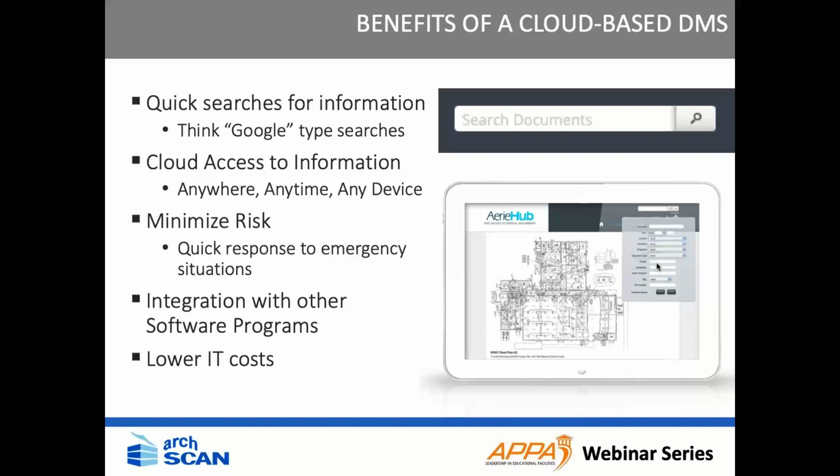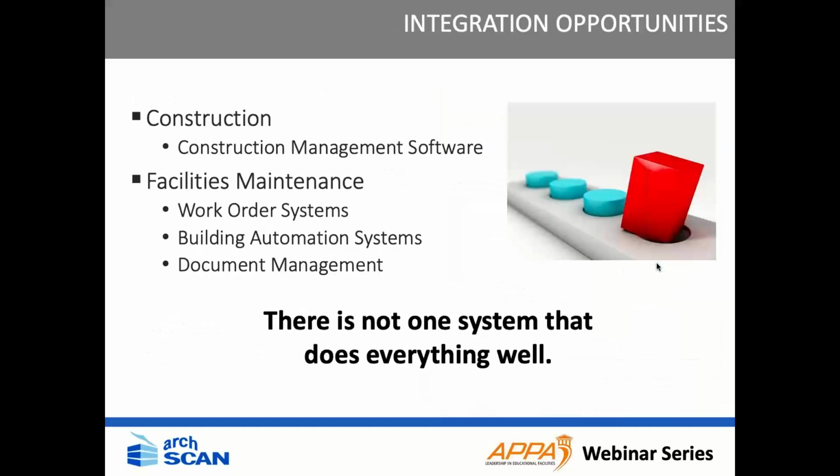Also, when you're storing your information in the cloud, you have lower IT costs. You're not having to manage all of that data yourselves. It's outsourced through the document management service provider, and so you have much lower IT costs. I was talking about integration opportunities. In the construction facilities world, I hate to say it, but there's not one system that does everything really well.